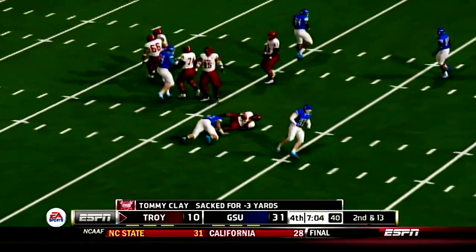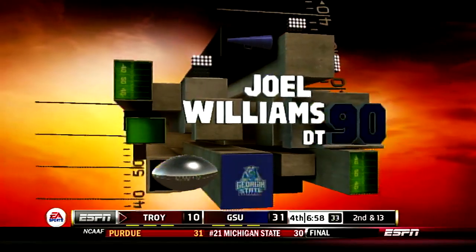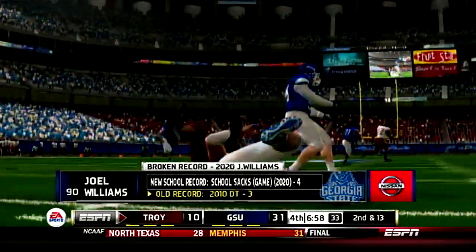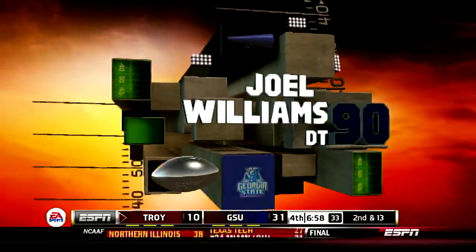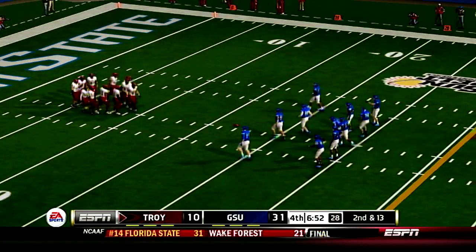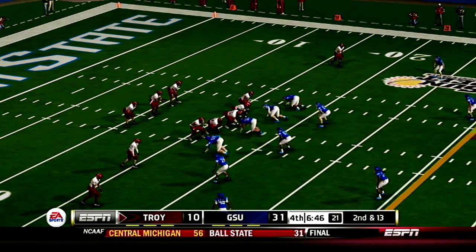He's going to try and scramble. They bring the quarterback down. And for Williams, he's tallied a new school record for sacks in a game. He's really forced them to change their offensive schemes with how disruptive he's been. That's influencing a game. So it's 2nd down and 13 yards to go following that quarterback sack.